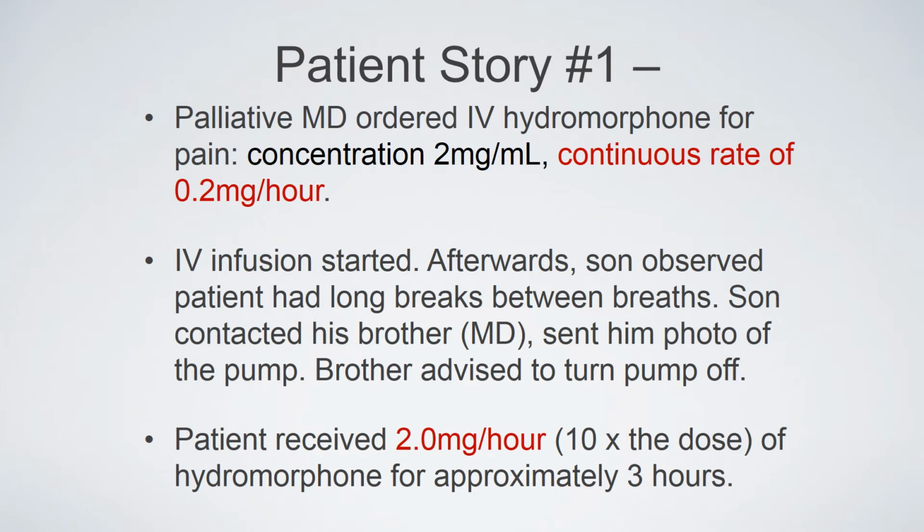In one case, an order was written for IV hydromorphone. The prescribed rate was 0.2 milligrams per hour. Unfortunately, the pump was programmed at 2 milligrams per hour. The nurse left the home, and shortly afterwards, the son observed that the patient had long breaks between breaths. He called his brother, who fortunately was a doctor, and sent him an image of the pump screen. And the brother immediately said to turn the pump off.